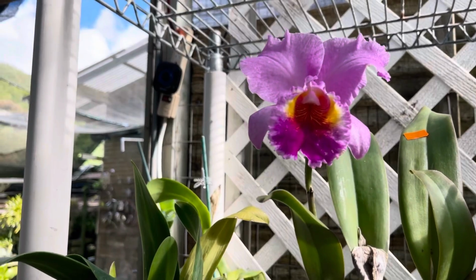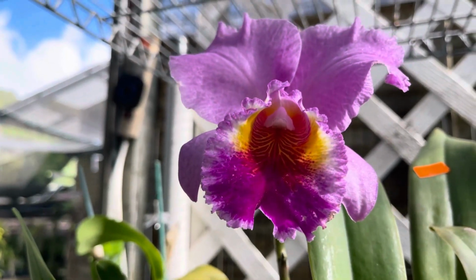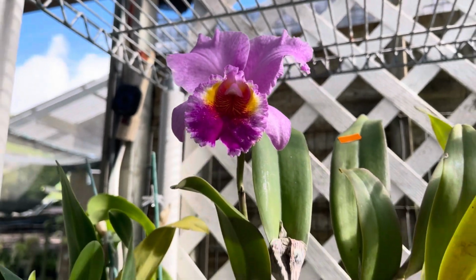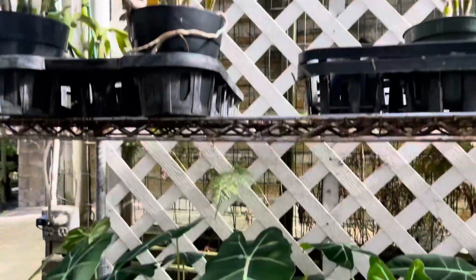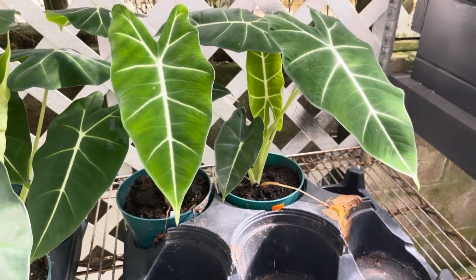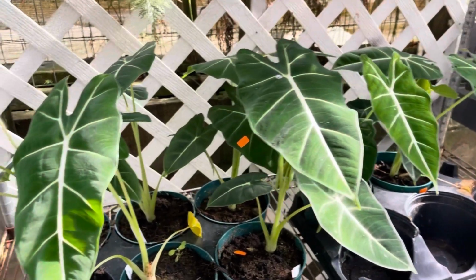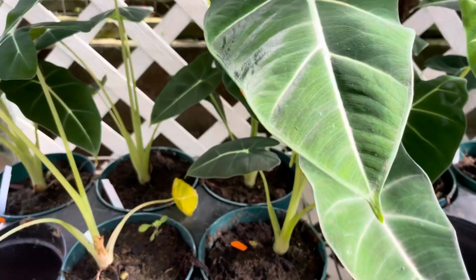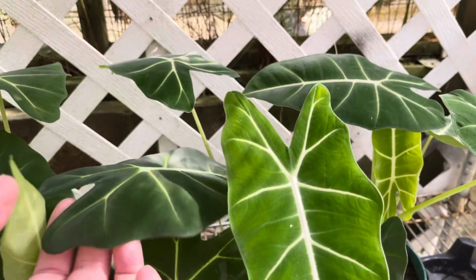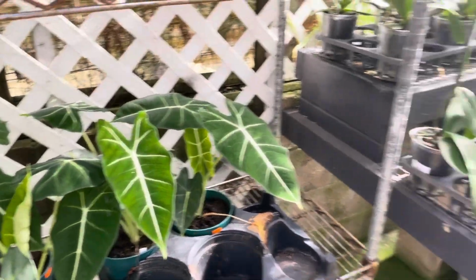I think it is a cattleya. It is so pretty. Let's look in there. This one's $30. Oh, they don't just have orchids here, so this is gonna be a really fun tour. Look at these Alocasia Fridek. Nice and healthy, happy, of course they are. These are $15. Nice.